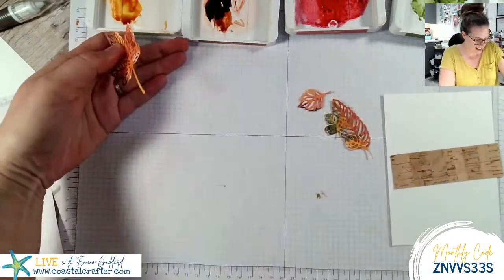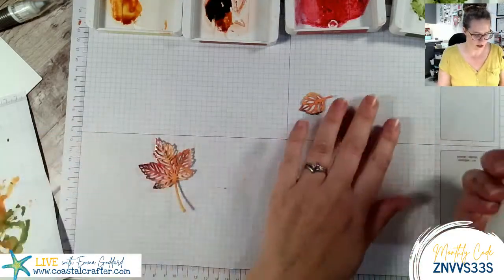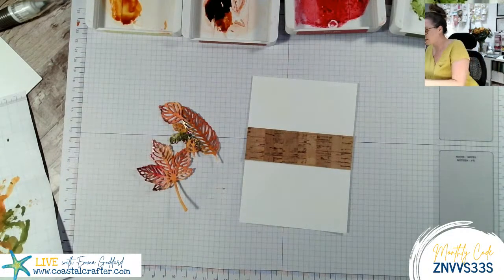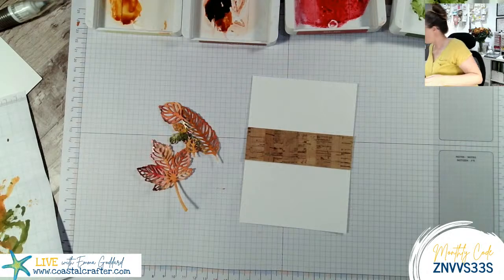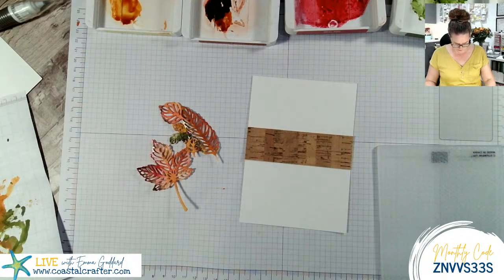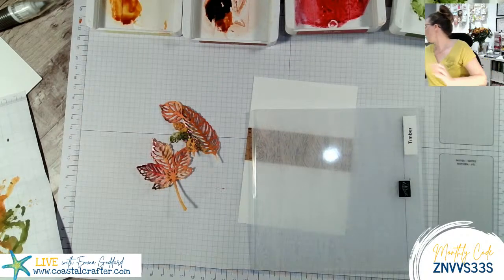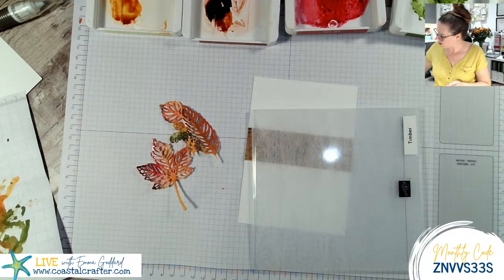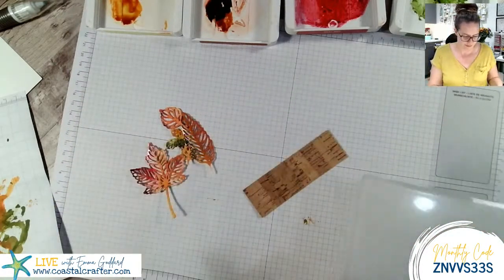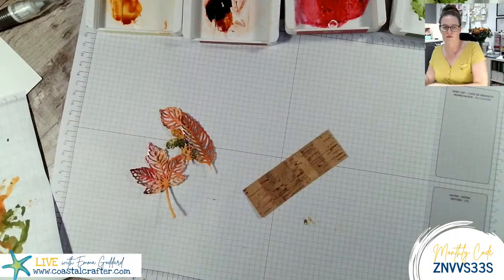Right. Let's tidy the desk up. Now, should we emboss the background? I have my embossing folders piled up to the side of me. Have a little look, see what we've got. That textured one. Ooh, that is perfect. Timber. Let's do that. That's what it will be good for. Let's do the white. So I'm just going to pop that in there.